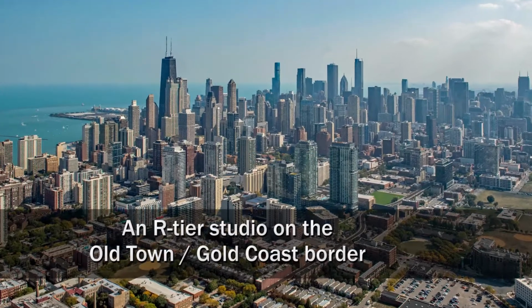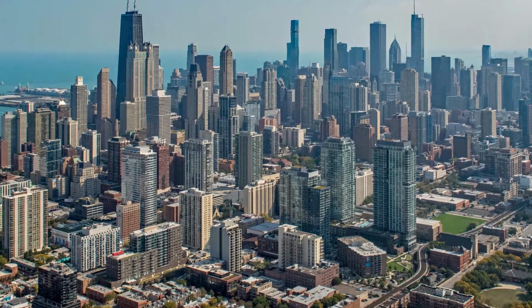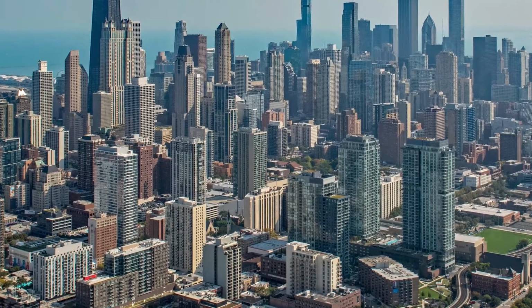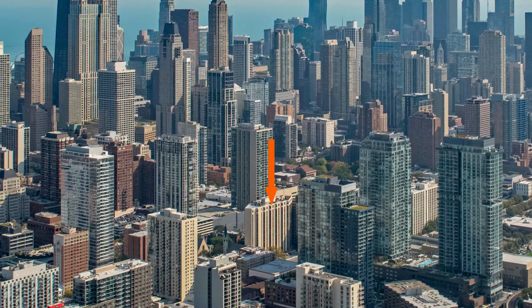I'm headed to the border of the Gold Coast and Old Town neighborhoods to a location that's a short walk from a CTA Red Line stop, Jewel-Osco, Aldi, and a huge variety of dining, nightlife, and shops for a tour of one of the apartments at 1120 North LaSalle.